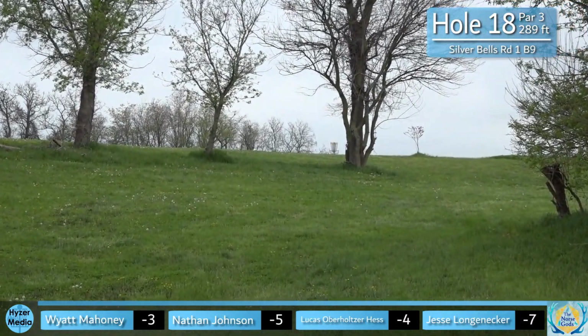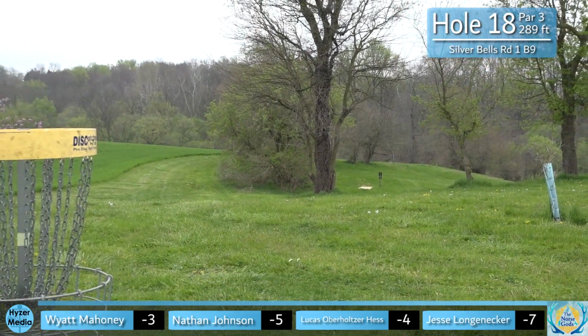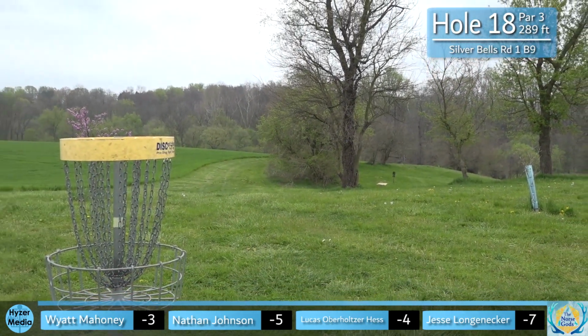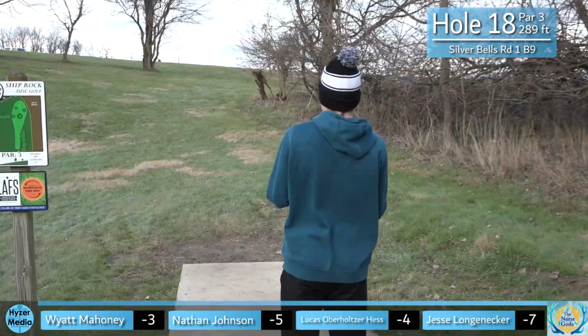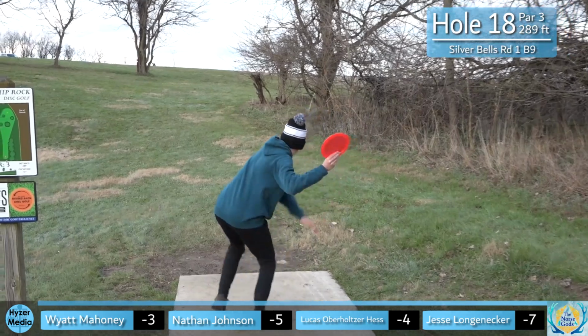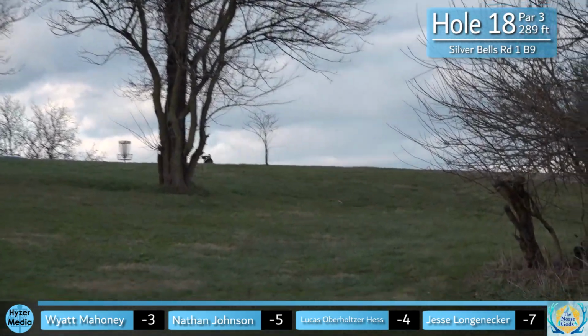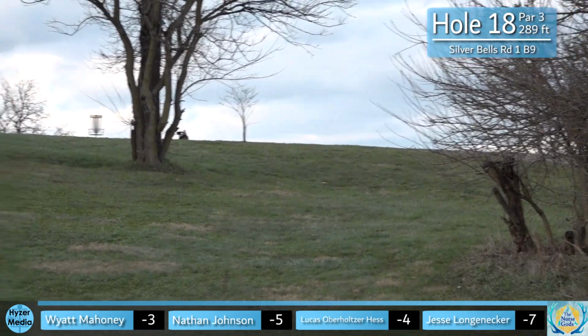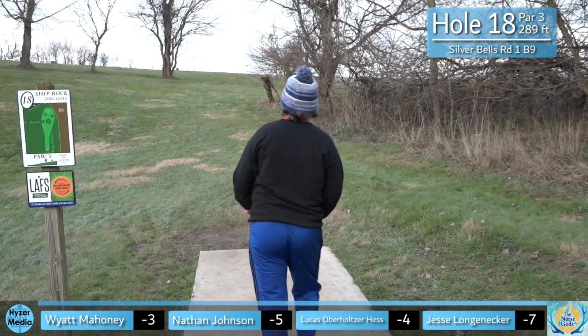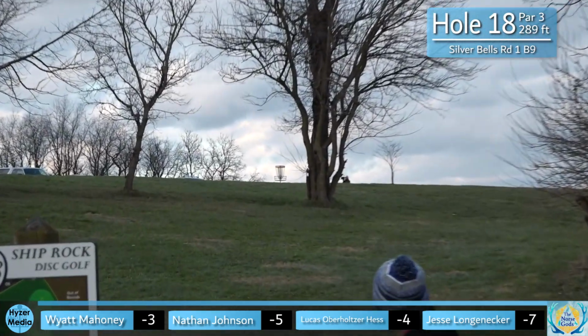What do you like to do here, backhand or forehand? I have done so many different things on this hole. Today, I decided to go with the backhand, kind of straight at it. You'll see some people play a hyzer on the right-hand side of that tree. You'll see some people do this forehand and kind of flex it. Jesse, this kind of just leaks out early, and he catches that tree, which has claimed many a victim on this hole.